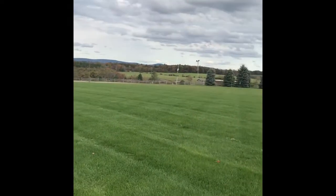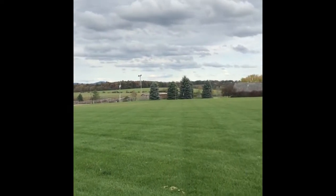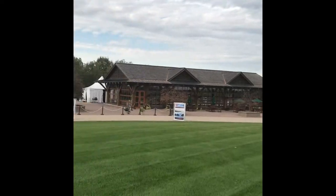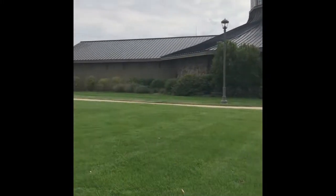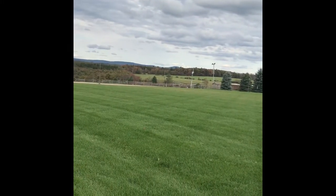So there it is, my friends. My students, the actual Woodstock grounds. A little bit different than the way it looked in 1969, but definitely just as peaceful.